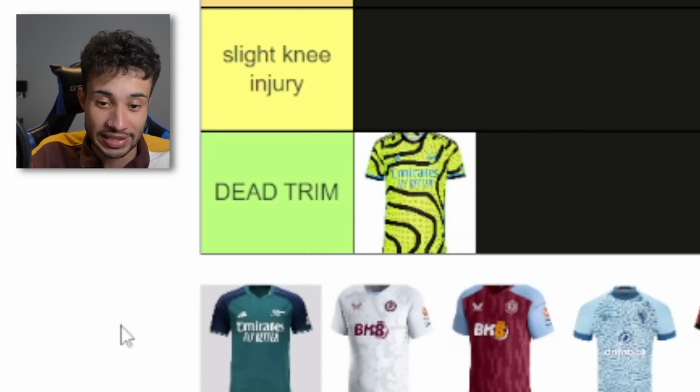The away kit, potentially, no, it's not, but it's in dead trim. I keep slandering it and it keeps deserving it. It looks like a man wearing high vis has been run over several times. You didn't need to do this to the lollipop man.